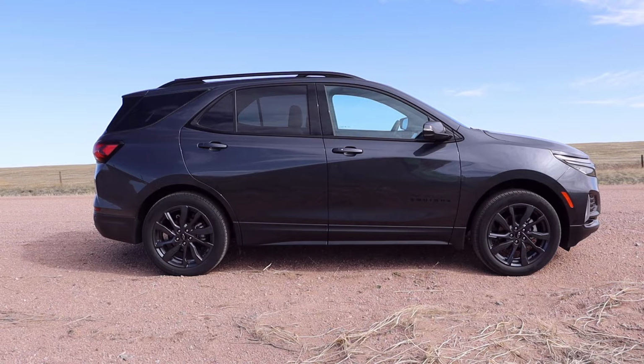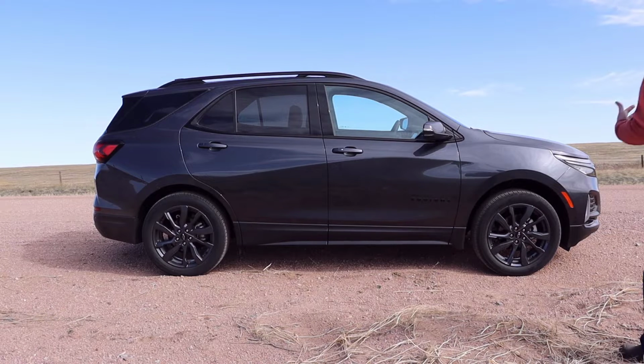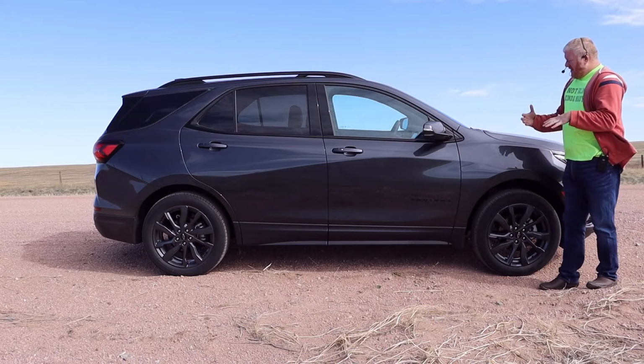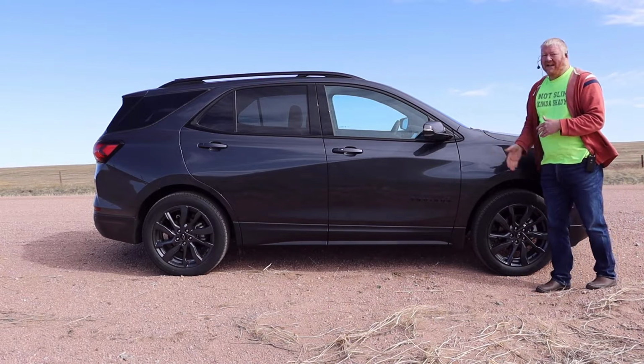I love the wheels on this package. I like the blacked out lettering on the Equinox. I like this color. This is a great color, kind of a slate gray, very dark slate. And I like the rear roof pillar, the way it curves. So as I walk in, to give you a little bit of perspective on the size, I like the simplicity of the body lines here.